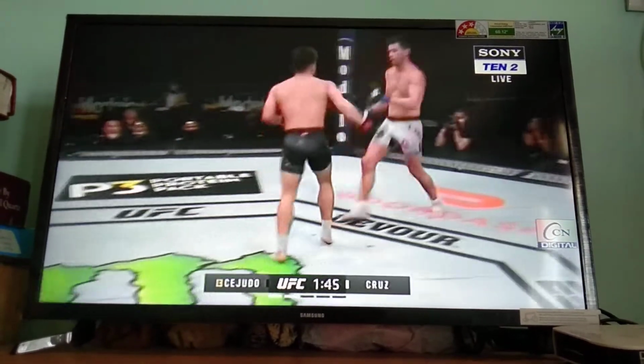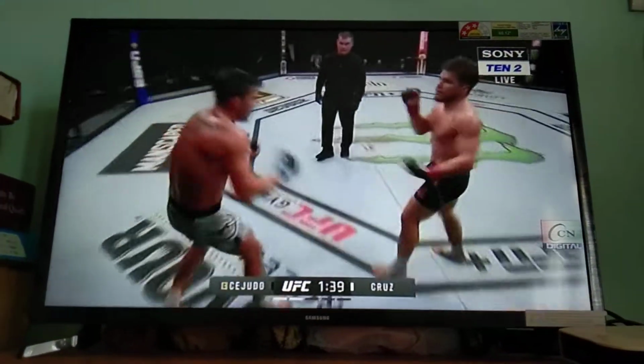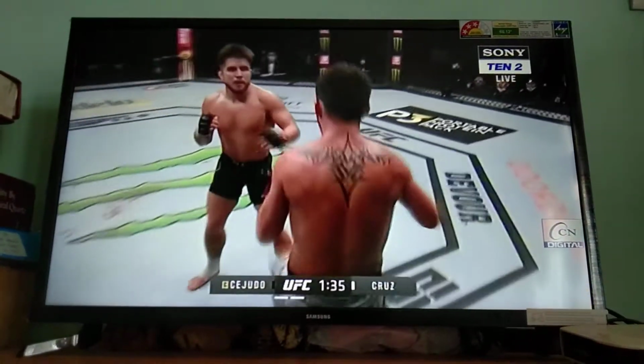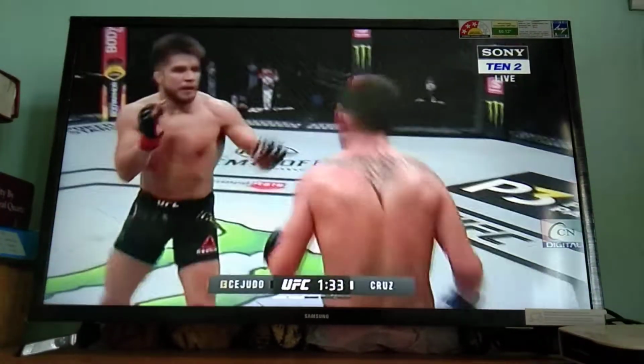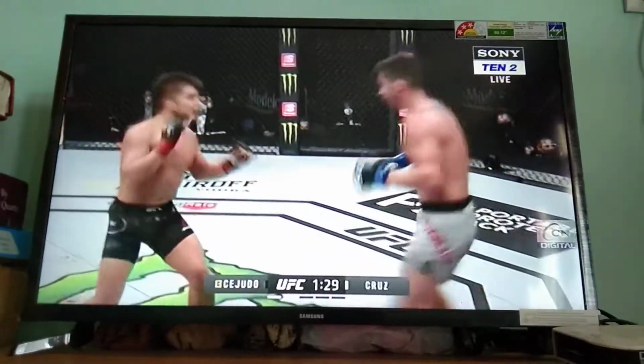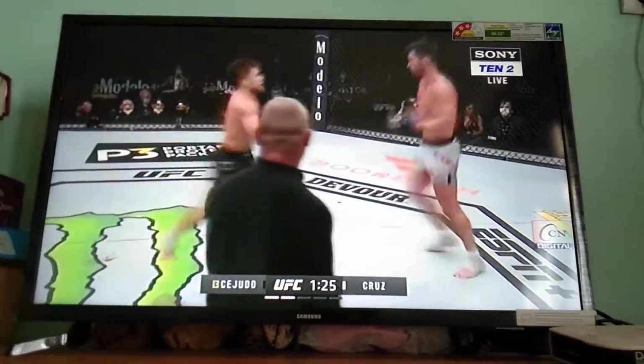Oh, he hurt him there with that right hand. Dom connected with a very good right hand there. A lot of heavy leather being thrown and landed here, round two. Tony Ferguson, Justin Gaethje waiting in the wings. Cejudo with a pretty right hand there.